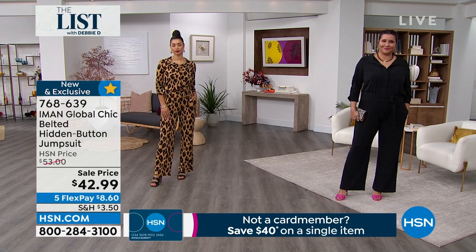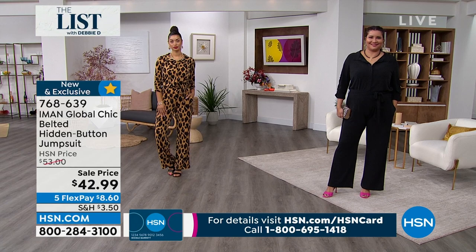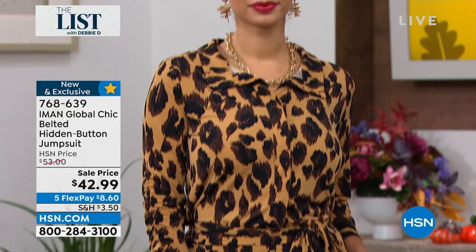We have a traditional shirt collar, but then we have the button details down the front. These are actually covered buttons. This is a covered button placket, which is really nice. That way the buttons are all covered, and you have a very streamlined front. And then of course the elastic waistband with the self-tie belt. You could take that off and use your own belt if you wanted to. So you have the ability to customize and play a little bit.